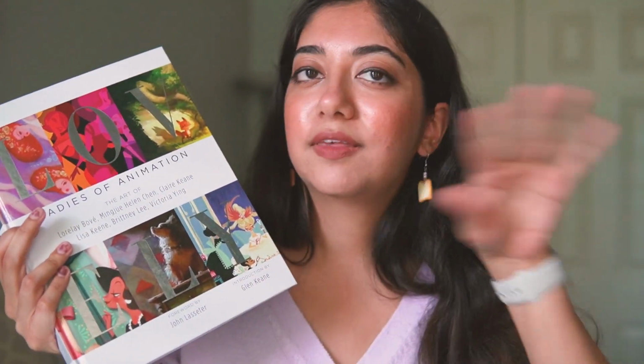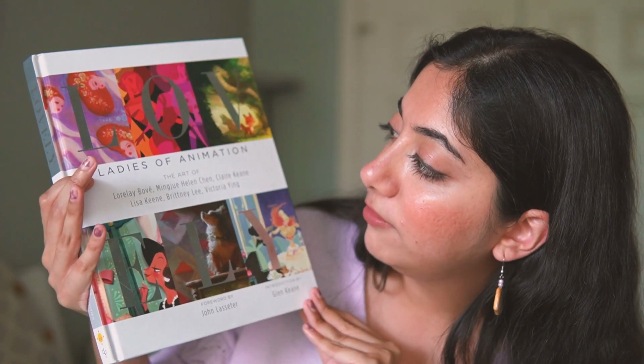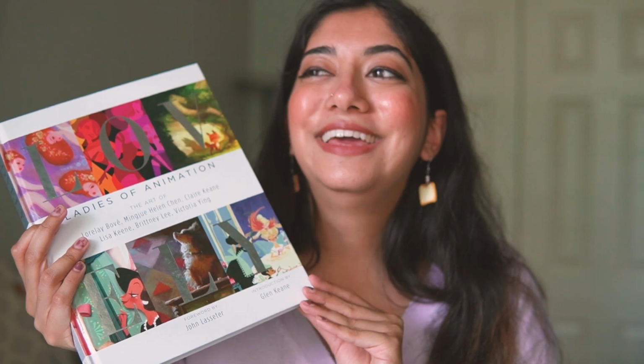Next up, this isn't really an art of animation book. It's kind of in between illustration and animation, but this is the lovely Ladies of Animation.